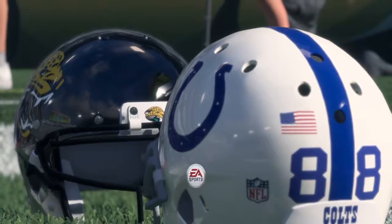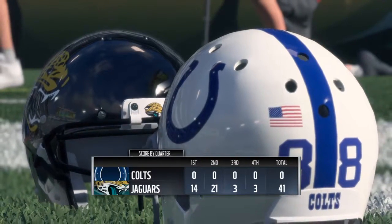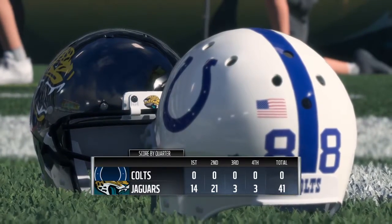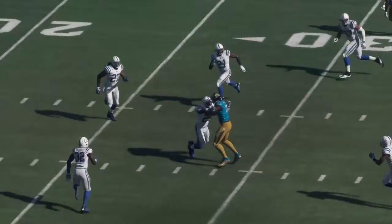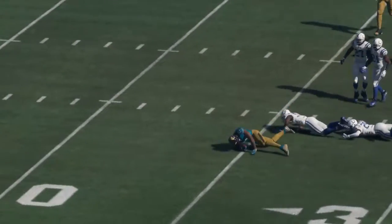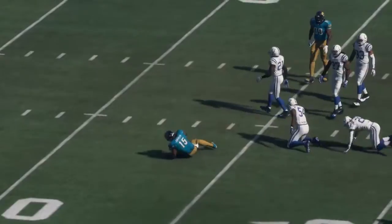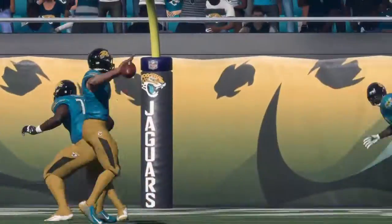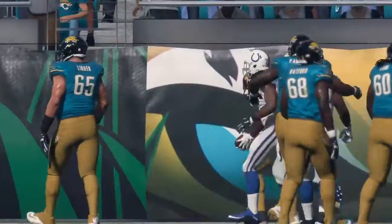So for the Jags, it's a win that might keep them alive in the playoff race as they're back to 500 at 5-5. And they will hit the road next week to take on the Tennessee Titans. Meanwhile, for Indianapolis, they're going the wrong way as this will drop them to 3-7 now on the year. And they'll have a quick turnaround as they're back in action Thursday afternoon at around 3:30 Eastern for the traditional Thanksgiving Day game in Dallas.